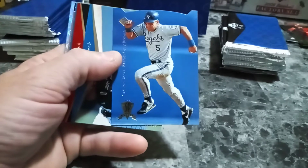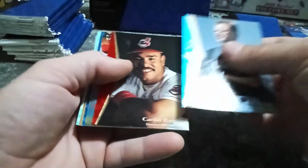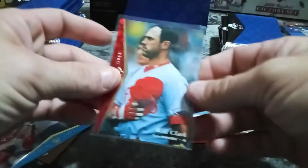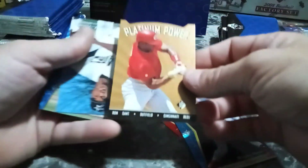Die cuts again. Nice. Bill Swift, Carlos Baerga. Hey, Will Clark. I got my PC right there. Reggie Sanders. Ron Gant, Platinum Power. Die cut card again. Brian Hunter. And Bernard Gilkey. I actually like the design on these cards. These are kind of cool.